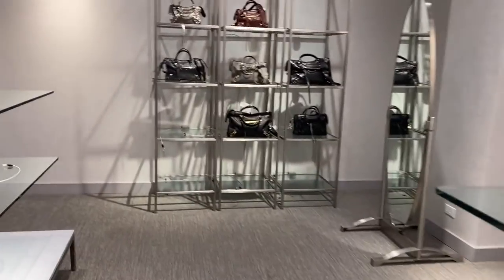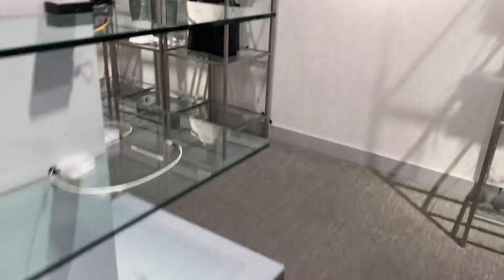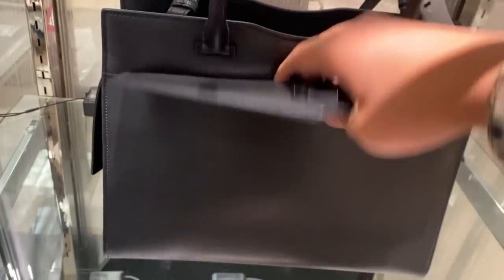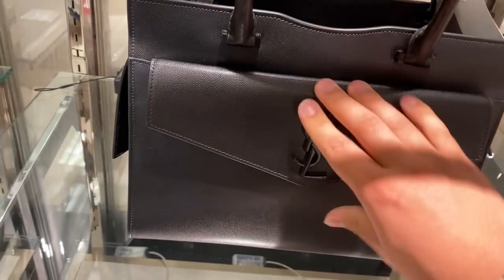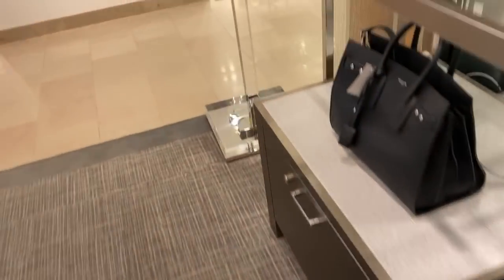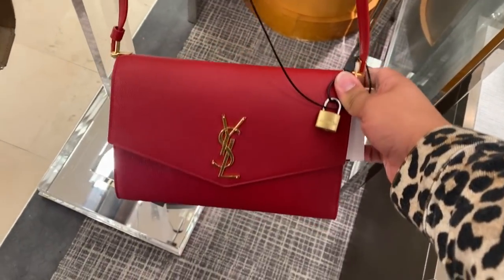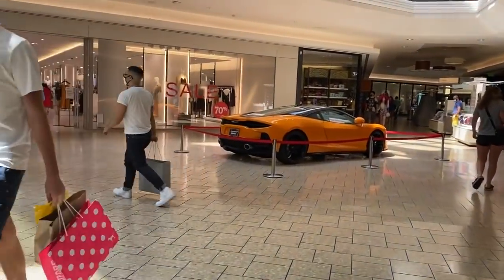I'm about to wrap it up here. I like that one up top. Take this one off. Make it a little clutch. Look how huge this Zara is. It's super, super big.